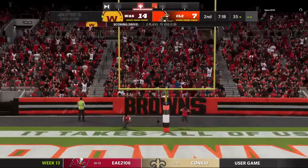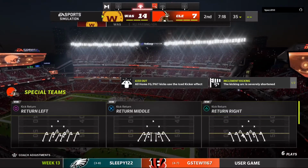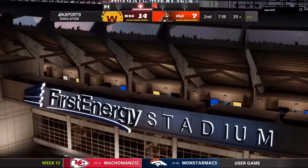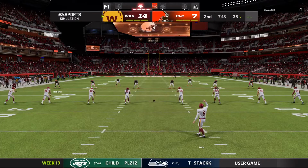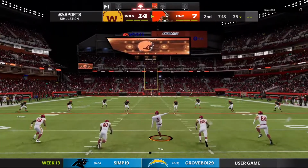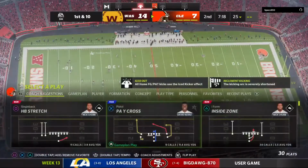Point after, right down the middle. And that makes the score 14-7. The kickoff team on the field now as they will send this one away. And this will not be returnable. It's out of the back of the end zone for a touchback.